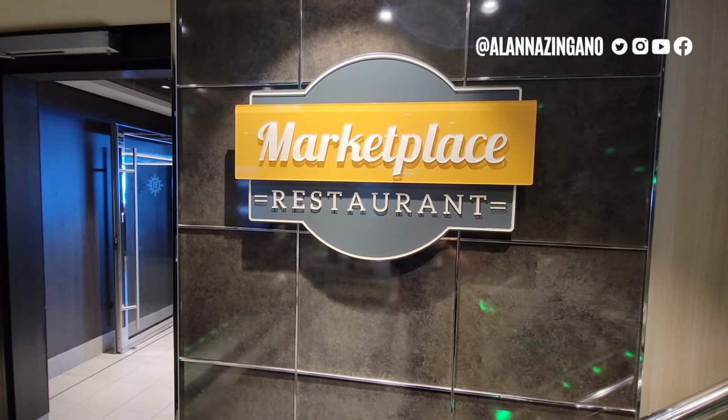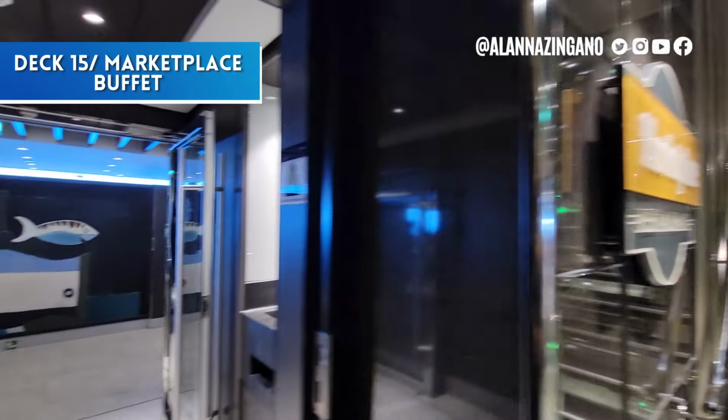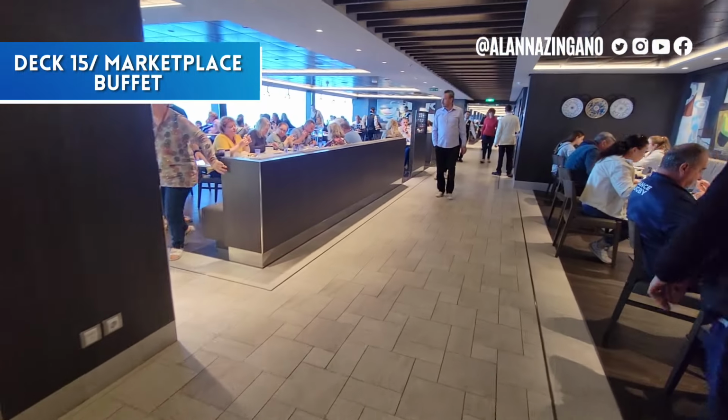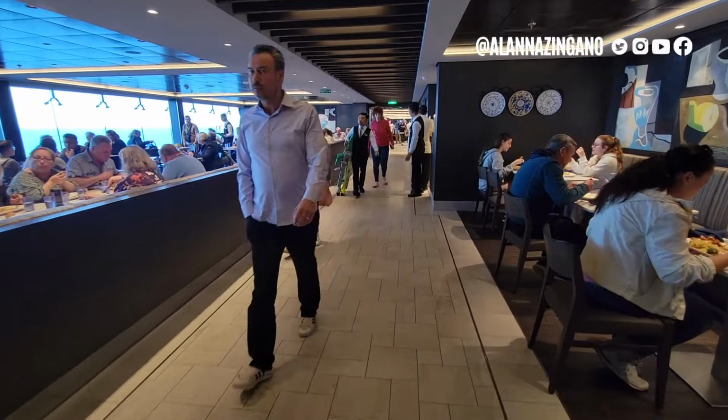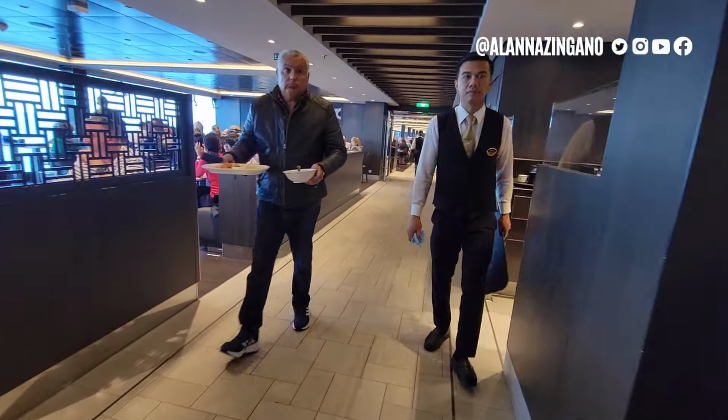Now we have the Marketplace Restaurant, which is the buffet on board. We'll take you through and show you. There's some hand washing stations, and lunchtime, it's a full house with it being a sea day, but we'll show you some of the food.